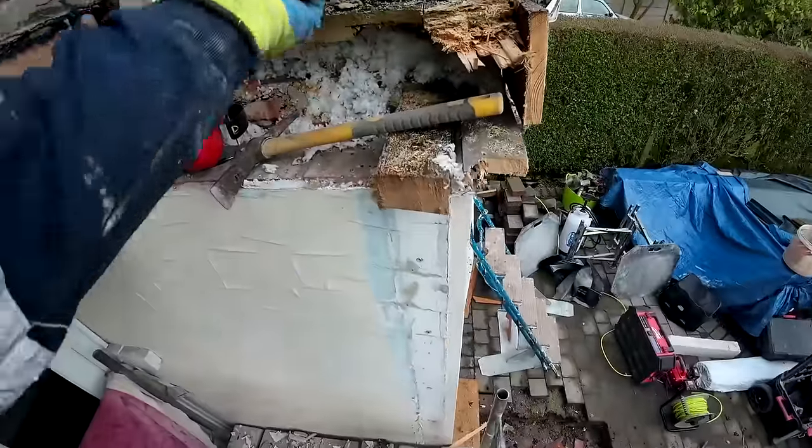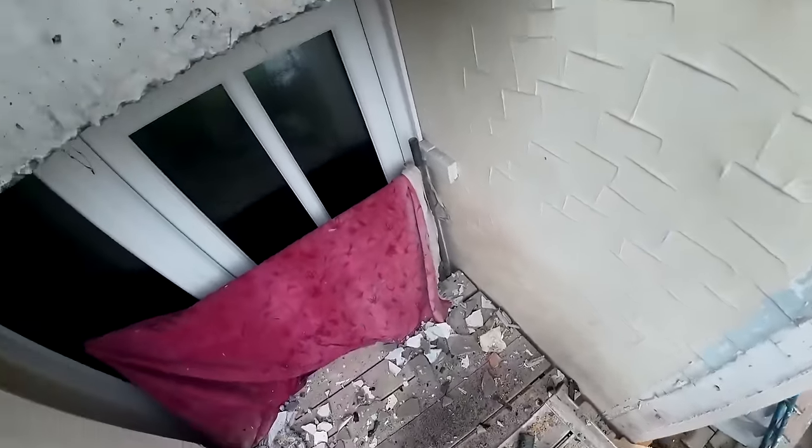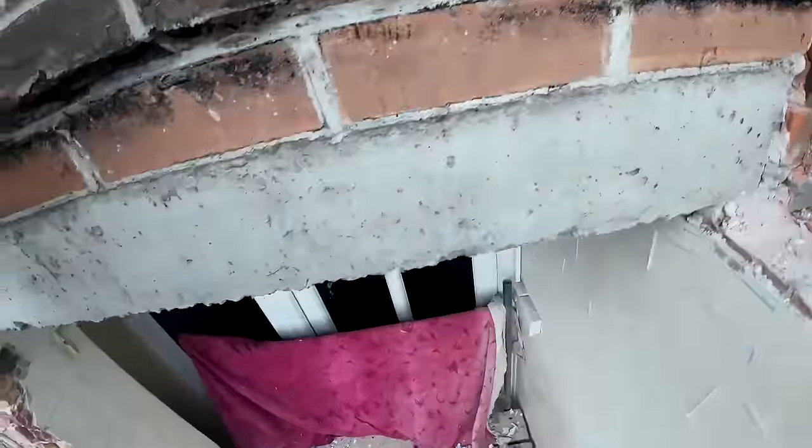Right, we have a plan. Scaffold set up, dust sheet set up. These are the lintels that are coming out. You can have a good look how it's eating now. There you go. This is crap.